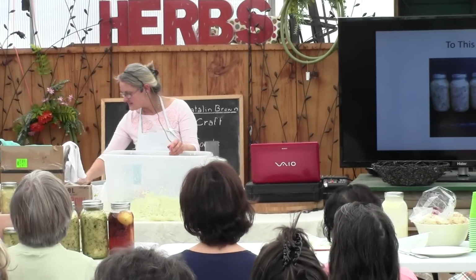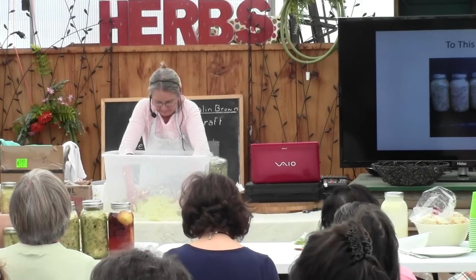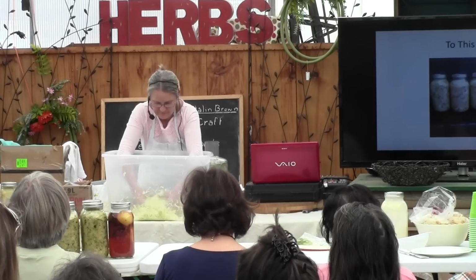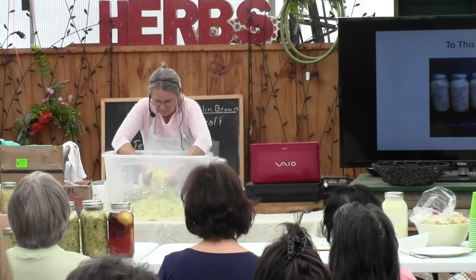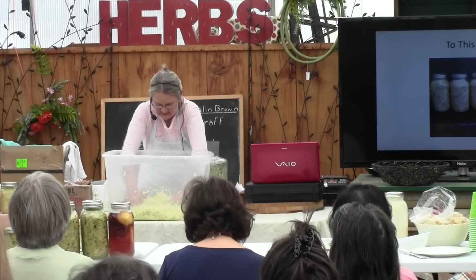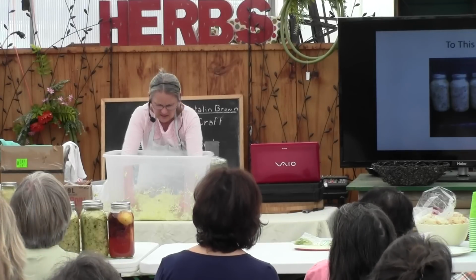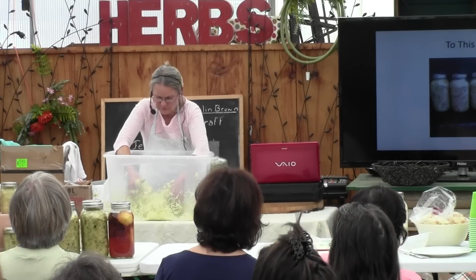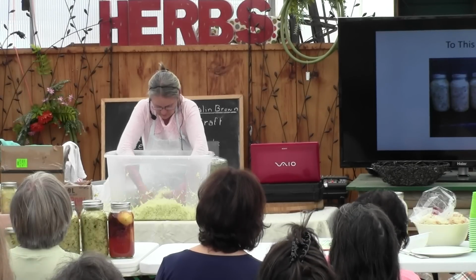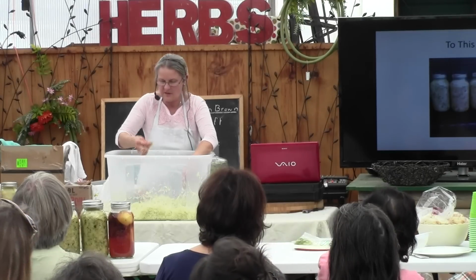I put 2 tablespoons of salt onto the cabbage, and it's been here for probably about 45 minutes. It's just starting to release its juices. I'm going to give it a taste and see if it's salty enough. Go by your taste. You can't just think, Cadeline used 2 tablespoons of salt, so that's what I need. Everything is with your taste. What tastes good to you? It should be good and salty.